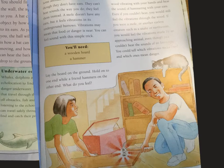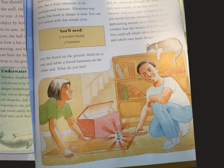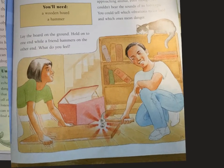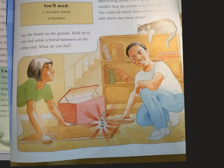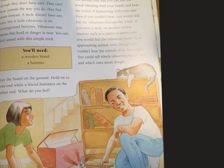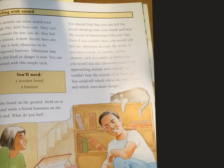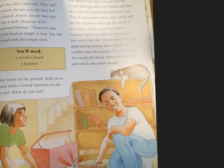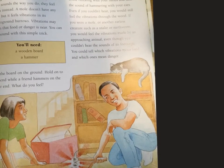You can feel sound with this simple trick. You'll need a wooden board and a hammer. Lay the board on the ground and hold on to one end while a friend hammers on the other end. What do you feel? You should find that you can feel the wood vibrating with your hands and hear the sound of hammering with your ears. Even if you couldn't hear, you would still feel the vibrations through the wood.